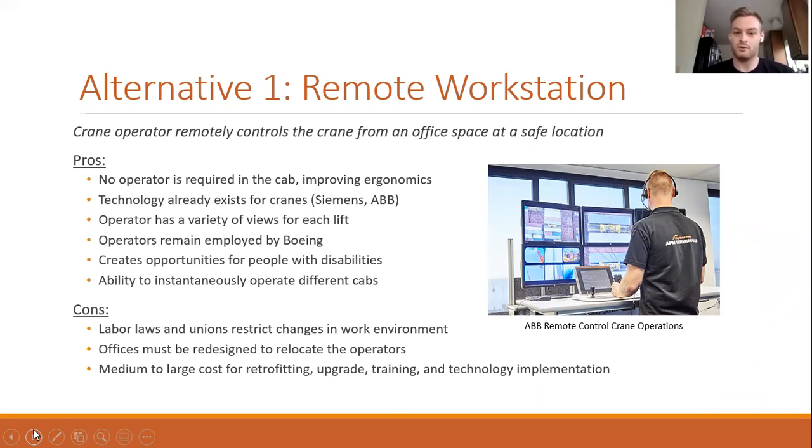And this would also open the door for workers with disabilities who would otherwise be unable to perform a job that requires them to be in an uncomfortable, difficult to access cab. On the other hand, there's a bit of a gray area as to who can and can't be a crane operator and what their responsibilities are. The factory would also need to be modified to accommodate remote control rooms.